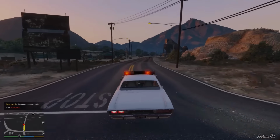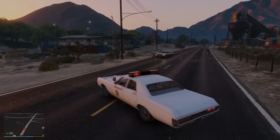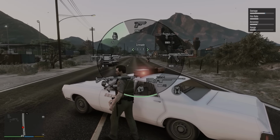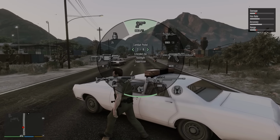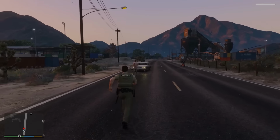Let's go ahead and get out here. Non-lethal weapon. There's a guy in the middle of the street with a gun. I'm going to give them non-lethal weapons. Oh, I got every weapon known to man here. I want my stun gun. All right, got my stun gun here.